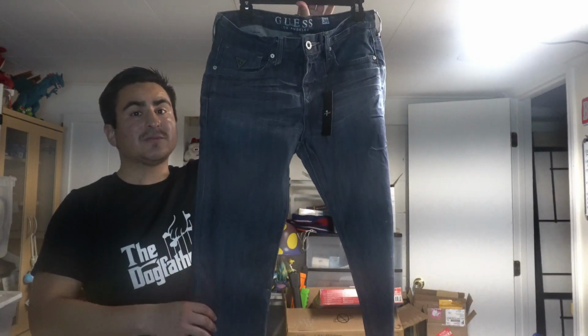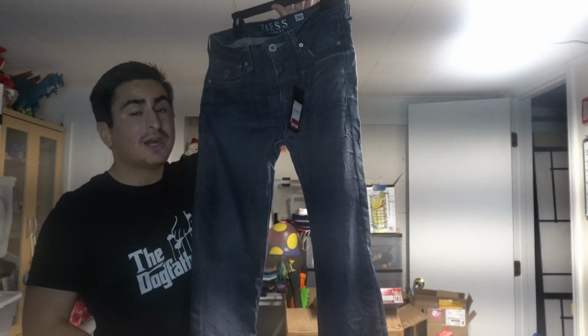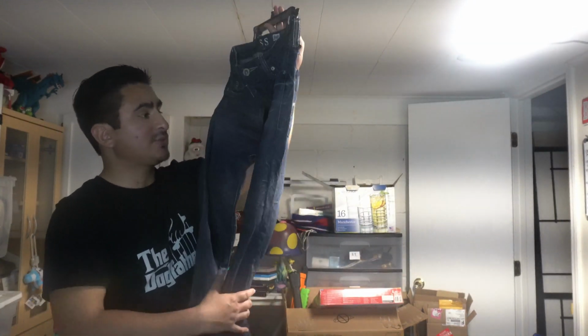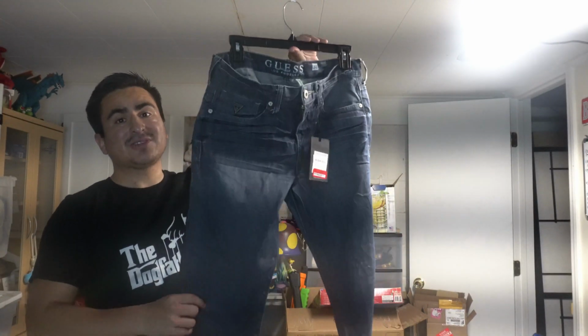Men's Guess jeans from Los Angeles. I've never sold Guess jeans before, but I do know the brand and it looks pretty neat, so some guy out there is going to want it.